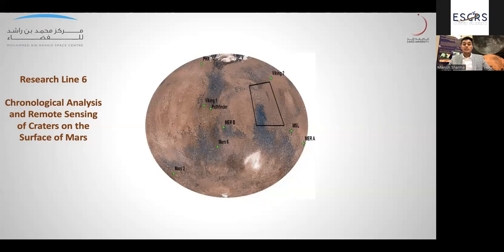This site is interesting as it is near the landing site of Viking 2 and MSL, and it has different science team preferences for landing activities to happen there.